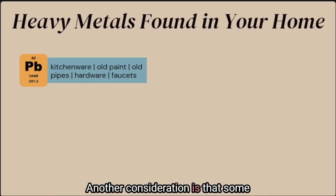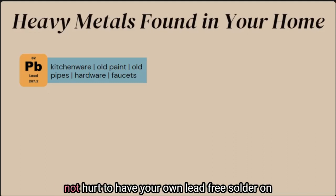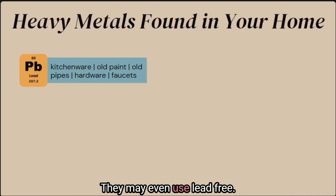Another consideration is that some solder used on copper piping or plumbing fixtures can in fact have lead in it. If you're having work done by a plumber, it does not hurt to have your own lead-free solder on hand, or you can ask your plumber about it. They may even use lead-free.